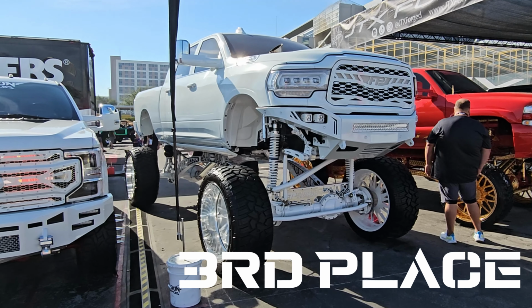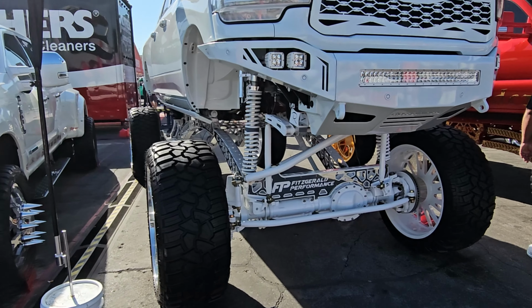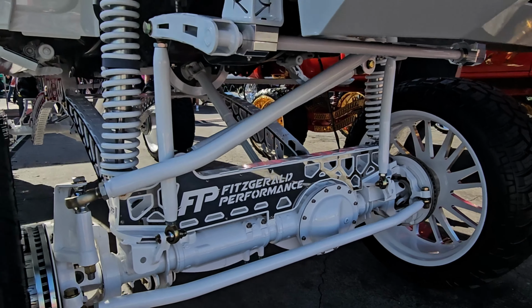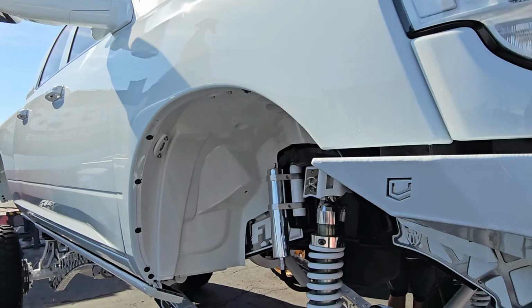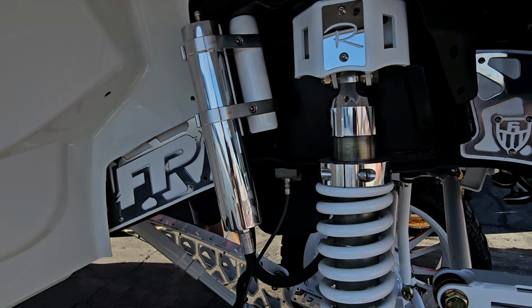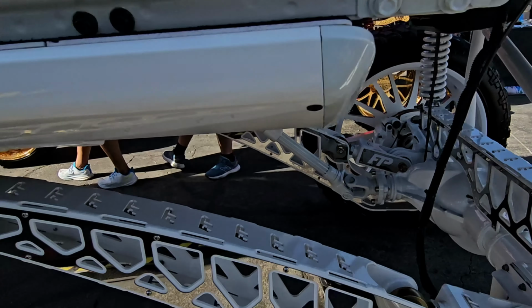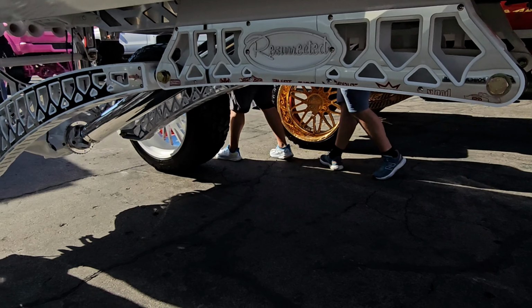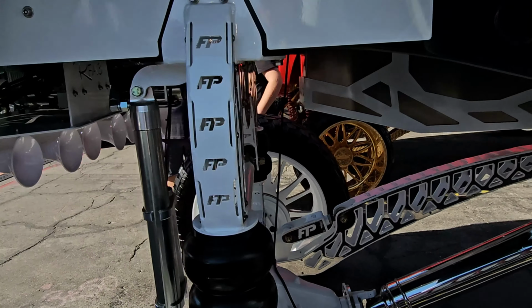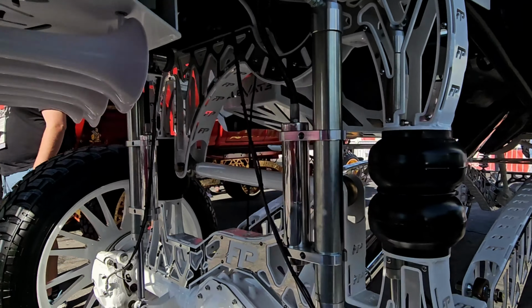In third place is going to be the white on white with some polished overlays, 5th gen from Fitzgerald Performance. This is a 6.7 Cummins with a G56 manual swap. Resurrected fab lift, coilovers in the front, remote reservoirs, does have a front drive shaft with full air ride on the rear, polished drive shaft. The cut work, fab work in general on this thing is just super clean.